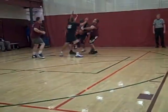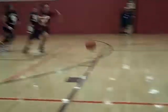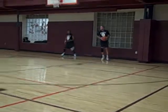Okay, game on. Ooh, no call. Inside, Larry gets those, didn't get the roll. Al's in there for a rebound. No. Down with the ball. John drives. John goes up. Knocks it down on a layup.